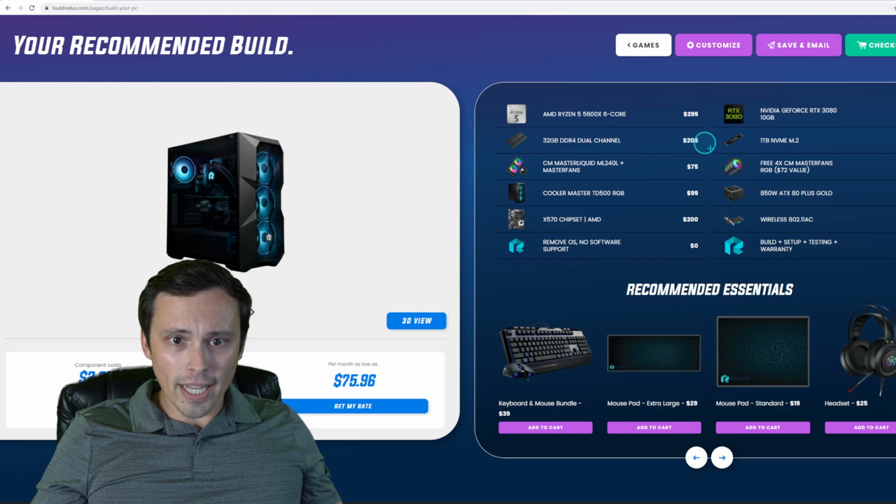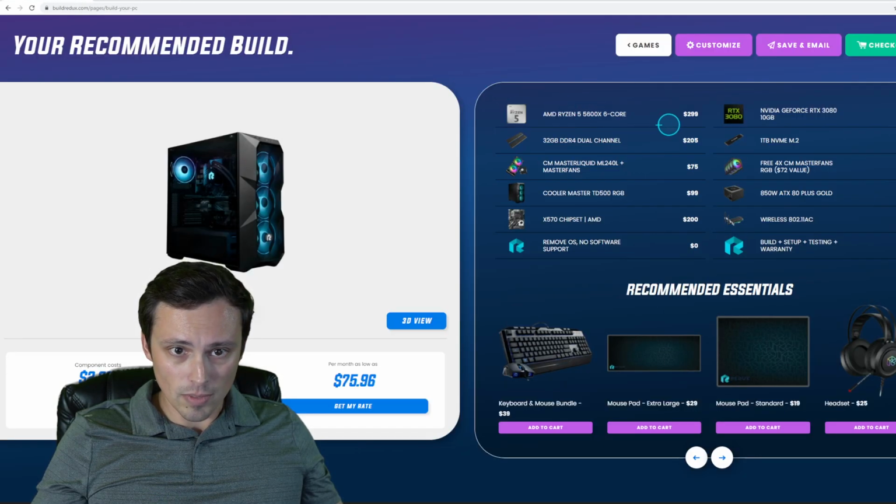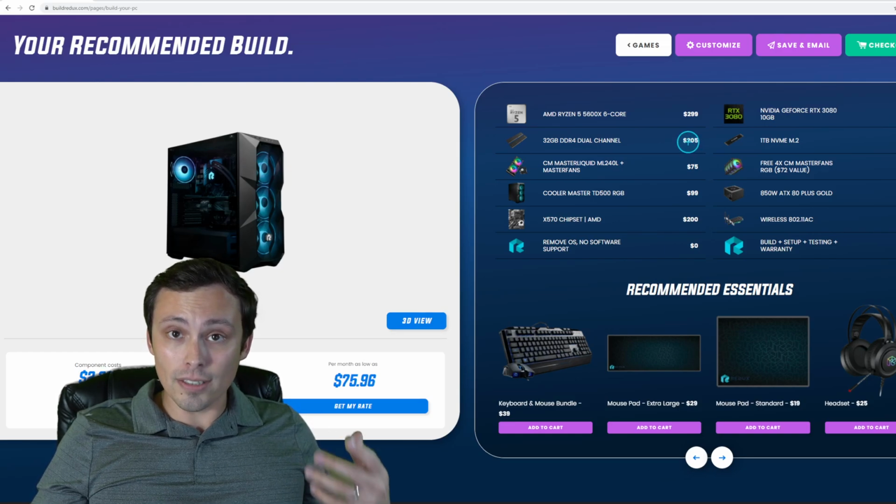Okay. So they're overcharging on the Ryzen chip again. So the Ryzen chip here I can get for $30 less. The RAM is the same price as what I'm getting, but not as good.